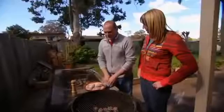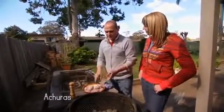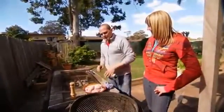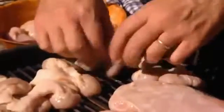Now that we got all the coals ready and ready to go, we're going to start putting on what we call the achuras, which could be the chorizos, mollejas, intestines, and all different things. The extra things. Exactly. And then you have the proper meat on the other side. So we're going to start with the chinchulines, the intestines of the cow. Do they taste lovely? They're beautiful. You'll try them out yourself.